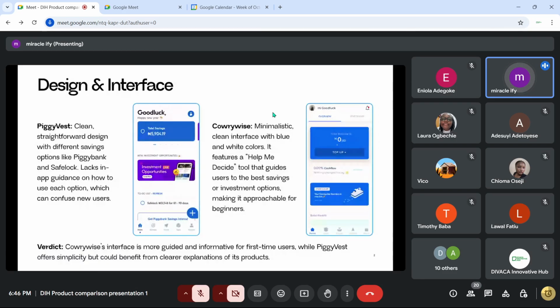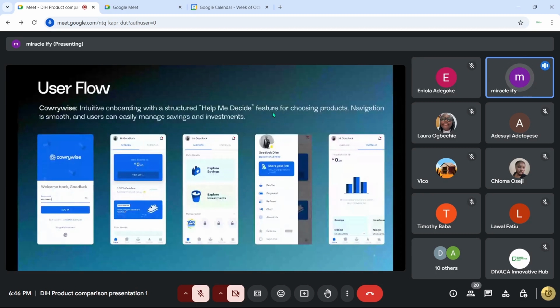Then we go to the user flow. As you can see on our screen, when you sign up through Carrywise, it takes you down each step. It has the overview, the home, the saving, the investment platform, the explore page, and also the start. Then from there, you can explore your savings, you can explore your investment. Then it also takes you down to your profile page.